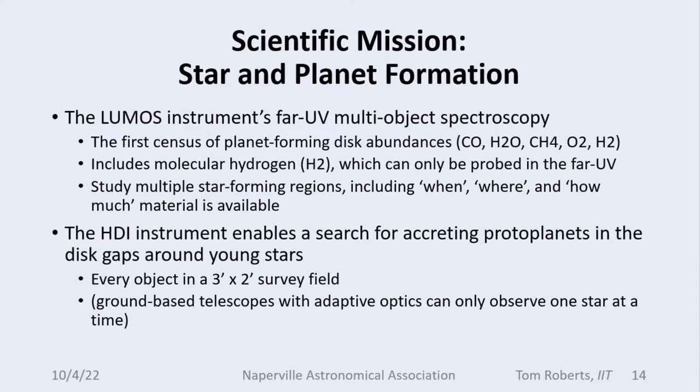Would those little marks be 3 arc minutes by 2 arc minutes? I don't know. It's astronomy. Okay. But I dare say this thing will be very capable. Beyond that, as I say, I'm not an astronomer and I don't have those facts in my head.